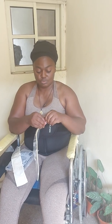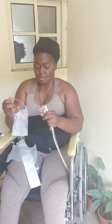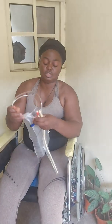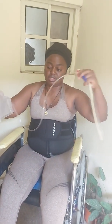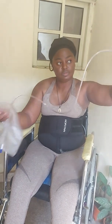So let me open this tube for you to see. And also, this is the urine bag. This urine bag is 2000 ml. You can see. Okay, I can drop this on the ground. So this is the urine bag, and it is inserted into this catheter.